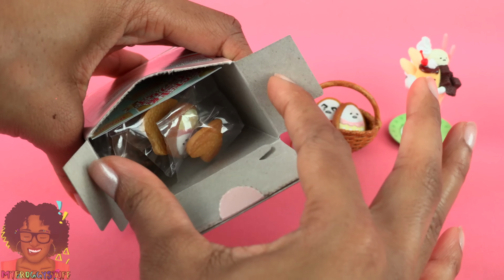I'm using Mood Clue markers, which are liquid chalk markers, to write the Lazy Egg Cafe on the window. By using a chalk marker, I can change what it says whenever I like. And now we have a Gudetama inspired cafe where we can display our Re-Ment collection.